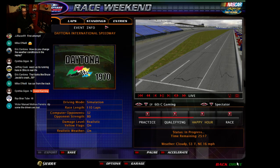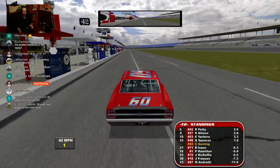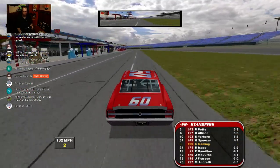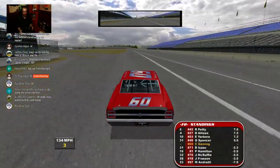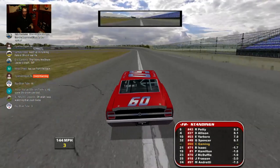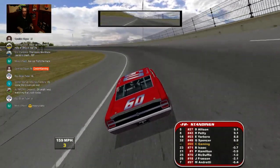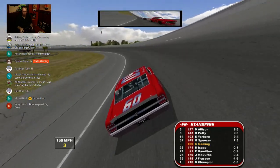No, not abandoned race. Limit 70. Keep it under. So right when I'm getting around to turn two, I'm going around 170 or so. That's about 170, 180. That would be their top speeds around this era. And I know the AI is going a little bit faster than me, but that's because I turned the restrictor plates for the track off just so I can get up to speed as quickly as possible.